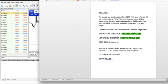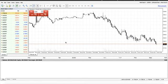Short-term direction positive, long-term direction positive, 5-minute bar break up. We actually took a break down today, I'll cover that in a second. Spikes down towards 73.11 we would have bought, but that didn't happen. And the gap, I was saying, should also fill. So let's have a look at the action.